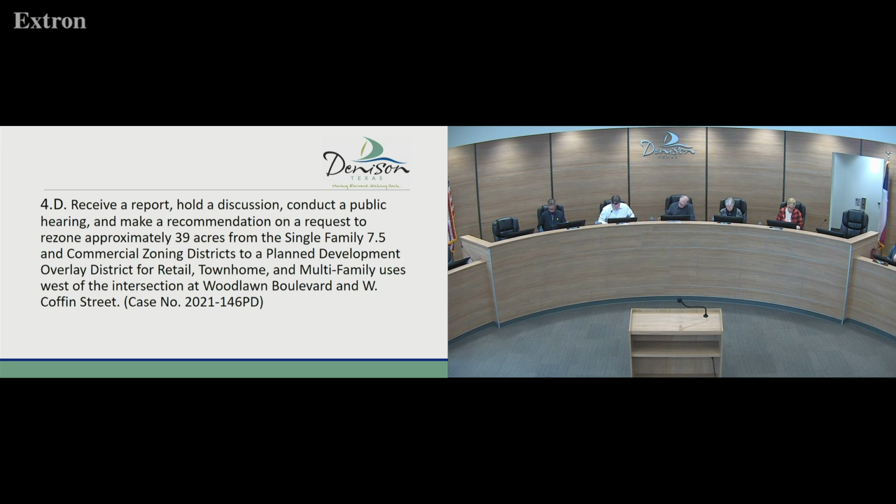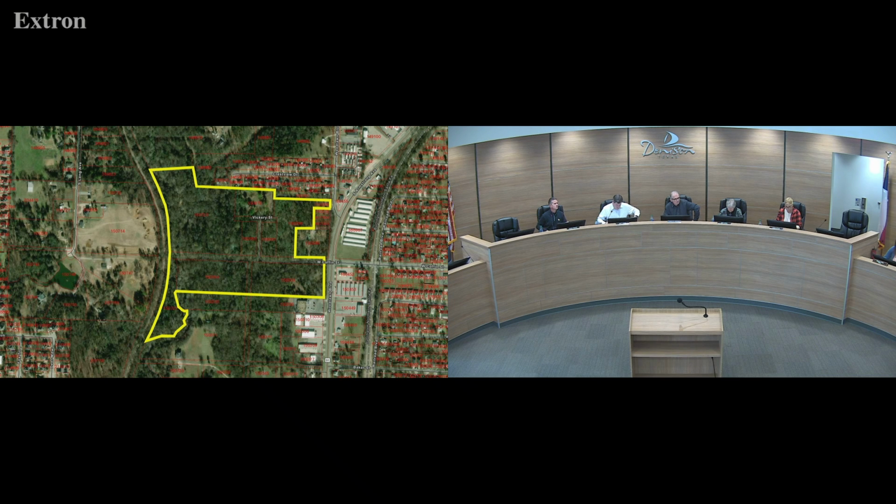Item 4D. Receive a report, hold a discussion, conduct a public hearing, make a recommendation on a request to rezone approximately 39 acres from the SF75 district to commercial zoning district, and commercial zoning district to a planned development overlay for retail, townhomes, multifamily uses. This is located west of the intersection of Woodlawn Boulevard and West Coffin Street. Here's the subject property outlined in yellow.